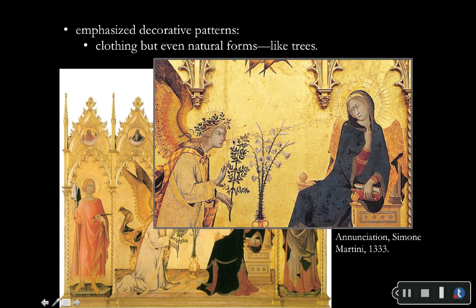So we have text coming from the angel's mouth that signifies that she is the chosen one and that she will become pregnant with the Christ child soon. And so here we have this beautiful decorative patterns, decorative stylizations of the figures, not only the figures and the drapery that we see them wearing, but also of the natural forms, including those plants and the throne itself, so the architecture as well of the building.